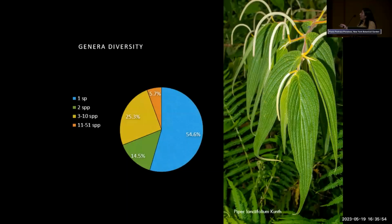And when you put that together with those genera with 2 species, they make up 70% of all the genera. In other words, the flora of Las Orquídeas is made up by an assembly of many, many unique lineages. And this speaks of another layer, another way of seeing the importance and biodiversity of this flora.